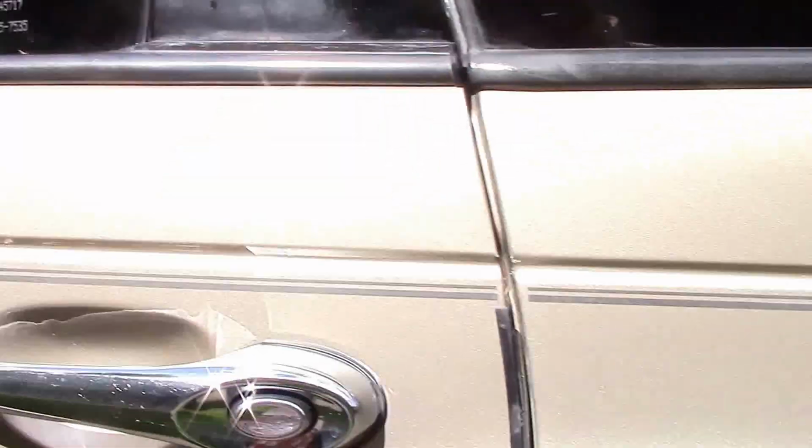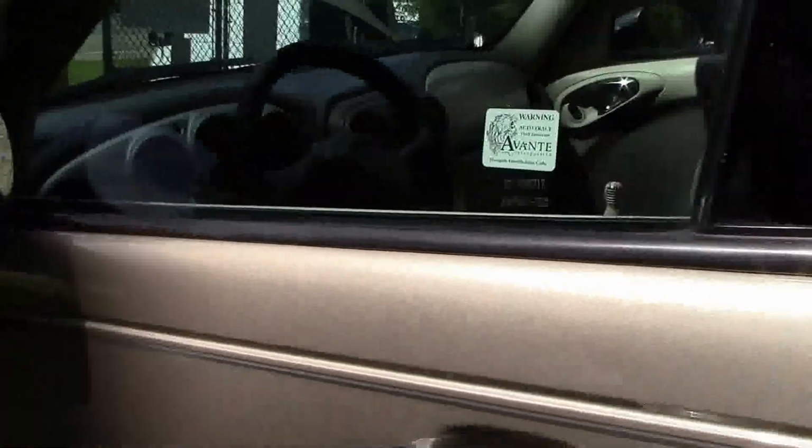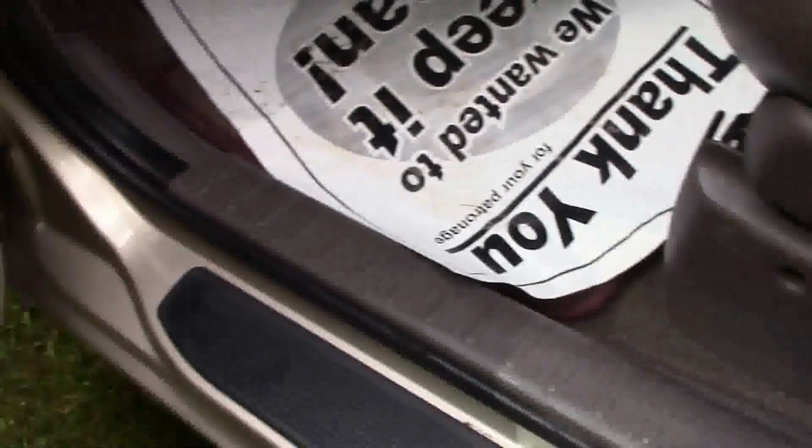All right, moving on up. A couple of minor scratches, it looks like, on that door. Driver's door again, no dings, no rust, no dents, couple minor scratches. All right, let's do the door jamb. Door frame.